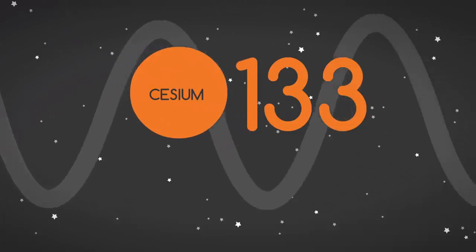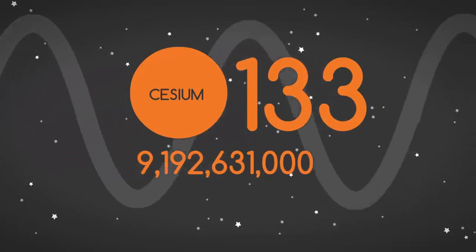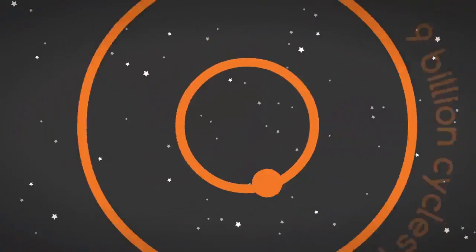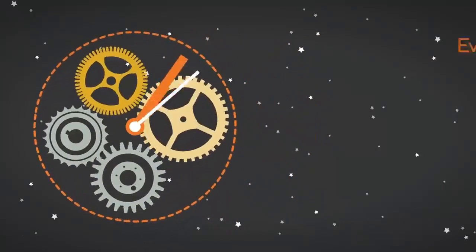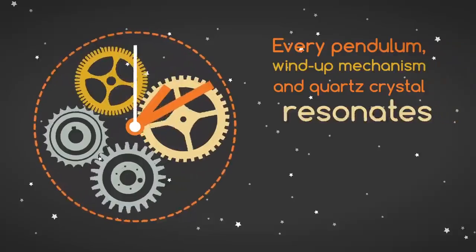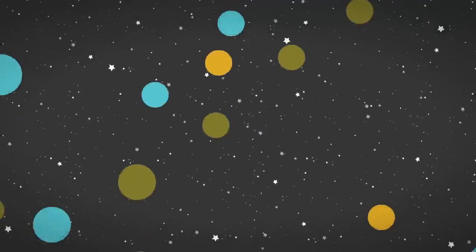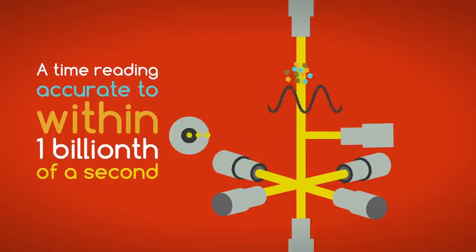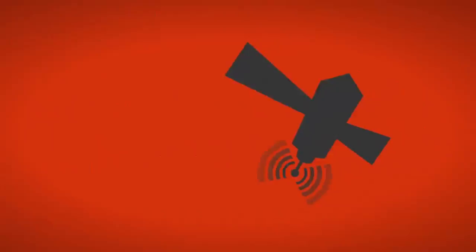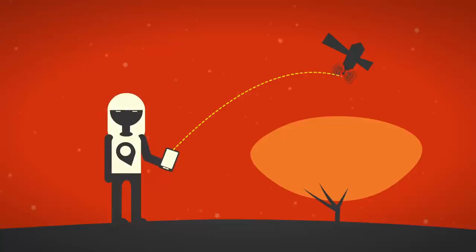GPS satellites rely on cesium and rubidium atomic clocks as a frequency standard. In the case of cesium-133, the characteristic clock frequency is 9,192,631,770 Hz. That's 9 billion cycles per second. That's a really fast clock. No matter how skilled a clockmaker may be, the pendulum, wind-up mechanism, and quartz crystal will run at slightly different frequencies. Every cesium-133 atom in the universe oscillates at the same exact frequency. Thanks to the atomic clock, we get a time reading accurate to within 1 billionth of a second, a very precise measurement of the distance from the satellite.